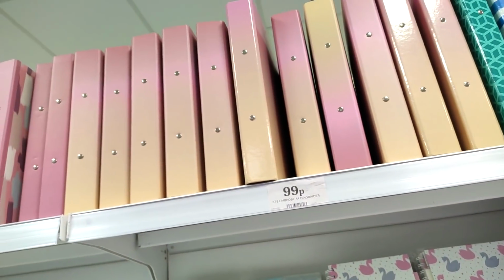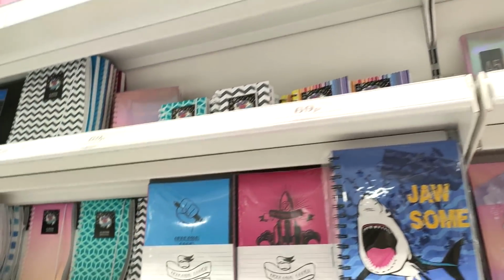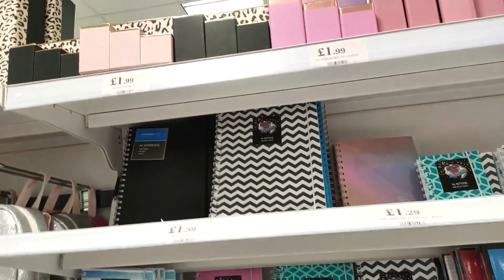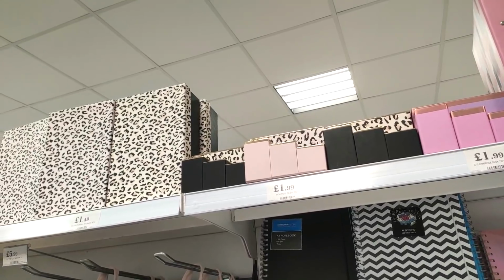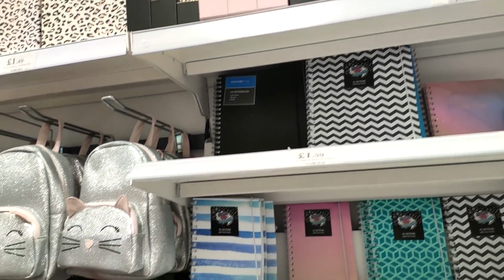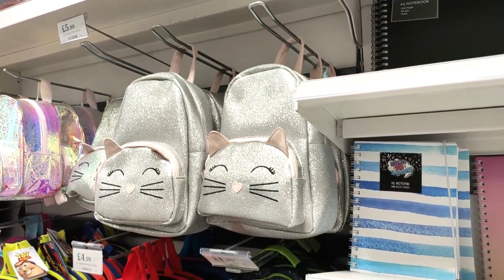And they also had lots of pretty folders, so if you do have kids that are at secondary school, they have some really nice but cheap ones in Home Bargains, so it's definitely worth checking them out. I feel like they had a lot of really nice stationery that was really reasonably priced. I remember when I was younger, I always used to go to WH Smith and places like that to get pretty stationery, and it was so much more expensive than it is here.